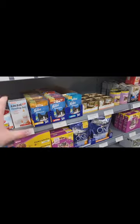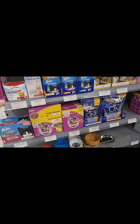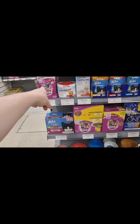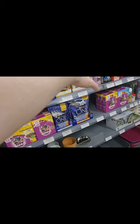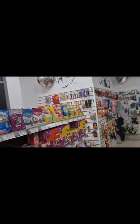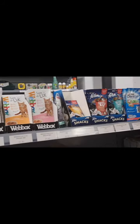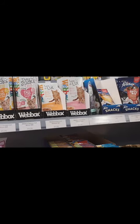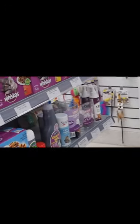And then we got cat food here. Wet cat food, dry cat food. Cat treat biscuits. Wet cat food, Felix. Tin cat food. Cat treats there, which are their dream. And then we got Whiskers, more Felix, and then cat toys, cat spraying stuff there.